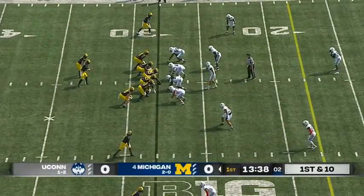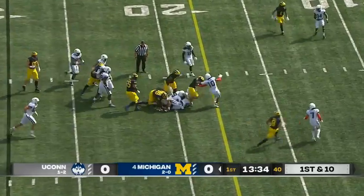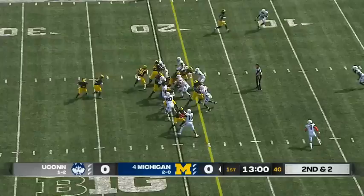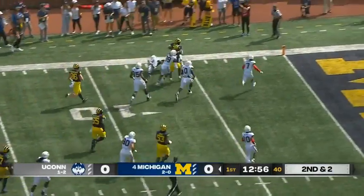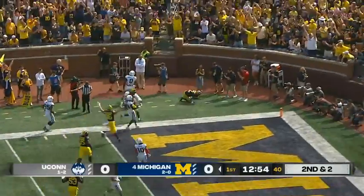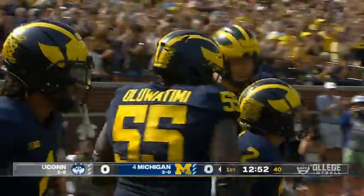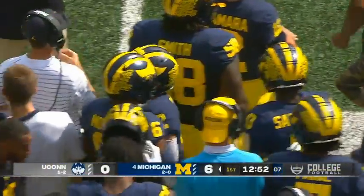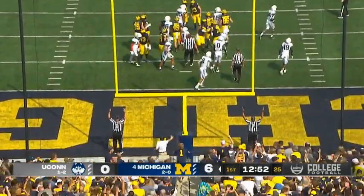Play clock winding down to 2, down to 1. And here's the first opportunity for Blake Corum. He was in on that last tackle. And now it's Corum getting outside to the 15. Corum looking for the pylon. Touchdown. Blake Corum's 3rd touchdown in as many games to start the season for Michigan. And it's 7-0.